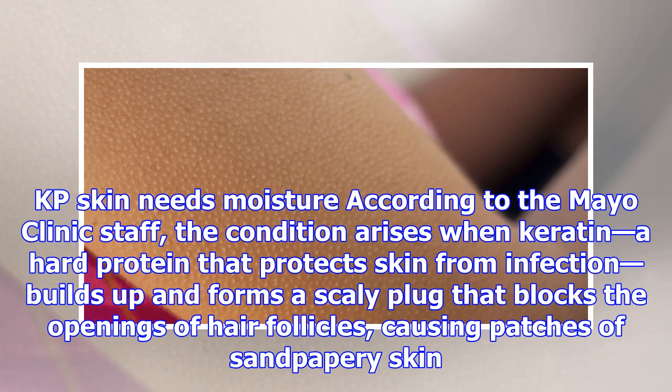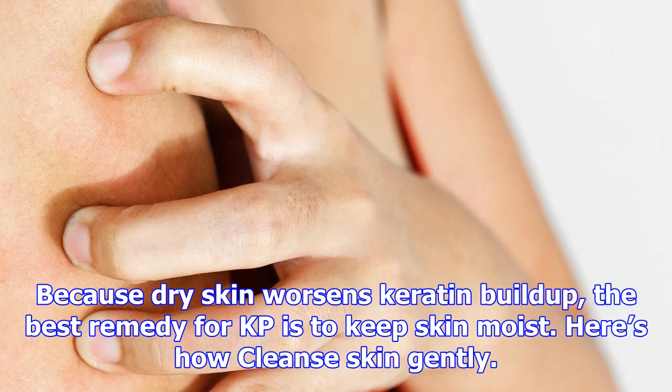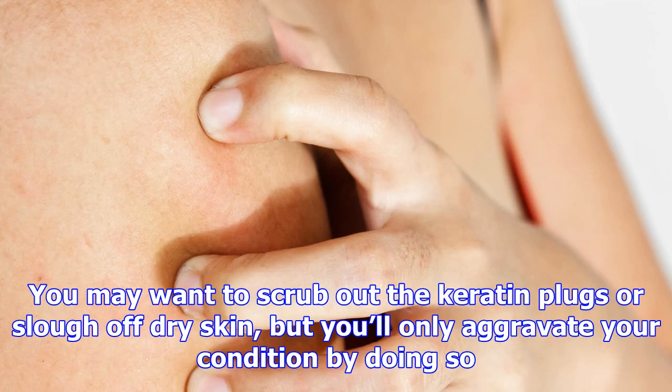People who believe their KP is acne and use harsh drying treatments are only exacerbating the problem. KP skin needs moisture. According to the Mayo Clinic staff, the condition arises when keratin, a hard protein that protects skin from infection, builds up and forms a scaly plug that blocks the openings of hair follicles, causing patches of sandpapery skin. Doctors don't know exactly why this happens in some people and not others, except that genetics may have something to do with it.